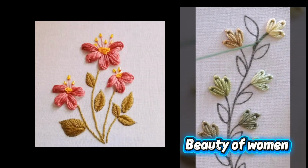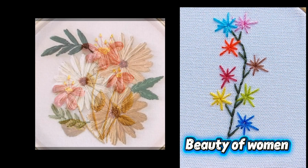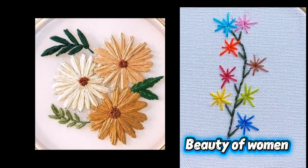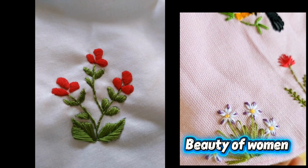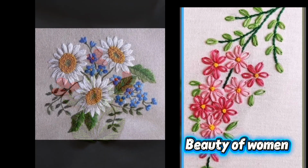Embroidery designs of birds such as peacocks and sparrows create beautiful embroidery pieces. Their colorful feathers allow embroidery artists to use many different thread colors and stitching techniques.